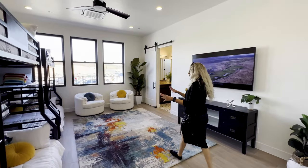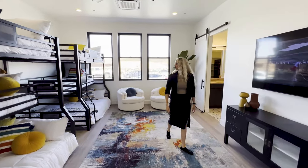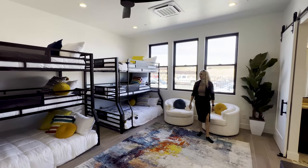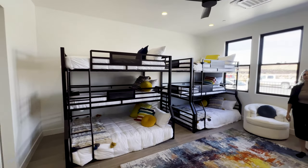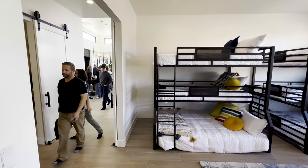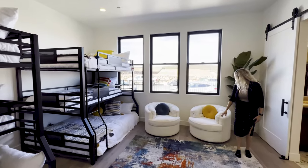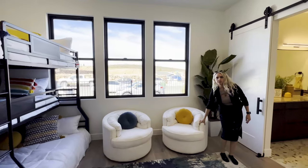Kids room, bunk room. It's interesting how this room has triple bunks. Triple bunks, but the way you enter it, it could have multiple purposes, because you could use this as an entertainment area if you didn't have those bunk beds.